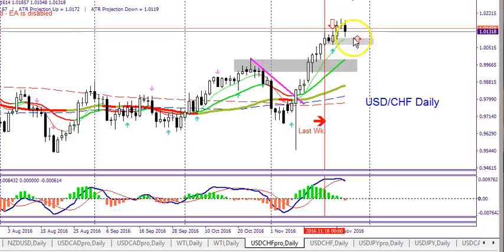If you are a conservative trader, you want to wait for price to come around and look for evidence to the upside like that, and then get in right about there. So there's a difference in the two styles of trading.